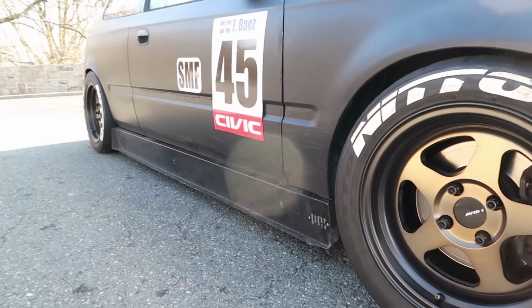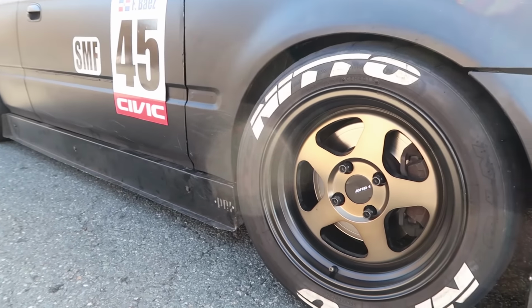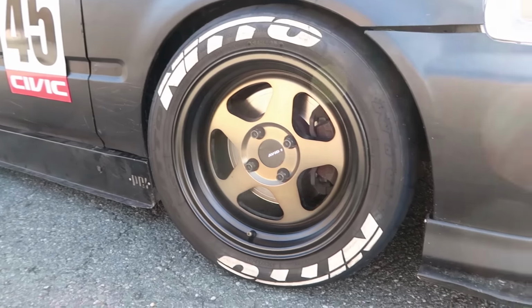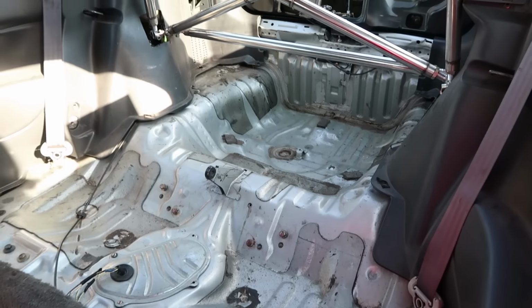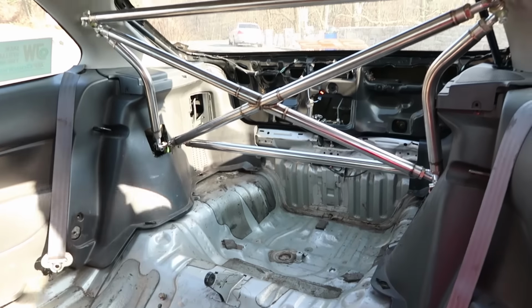The brakes are HPS pads. That's really pretty much it. So not only is it inexpensive to change and upgrade, but they stop really well, and the car only weighs 2,300 pounds, so you don't really need crazy brakes anyway.